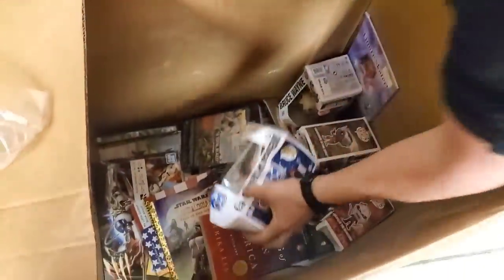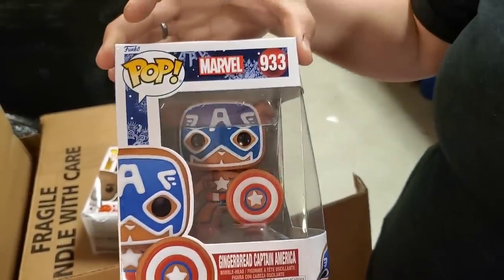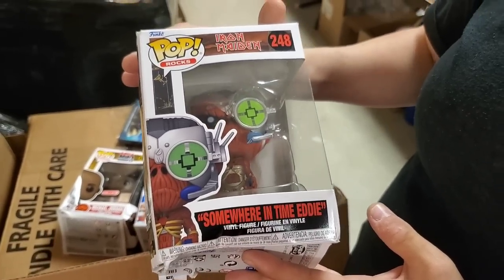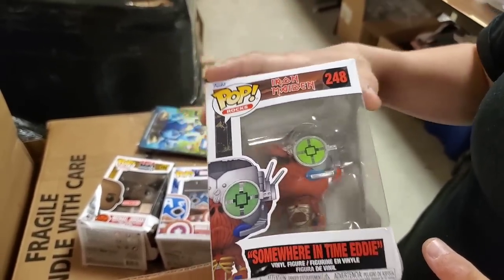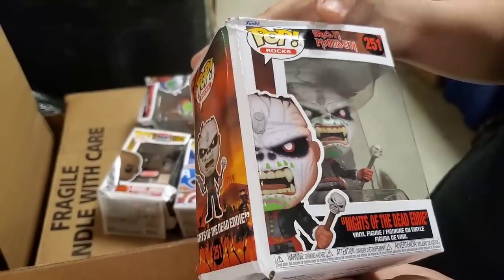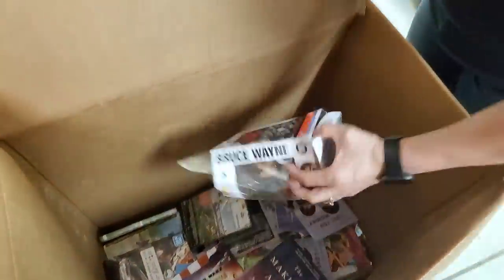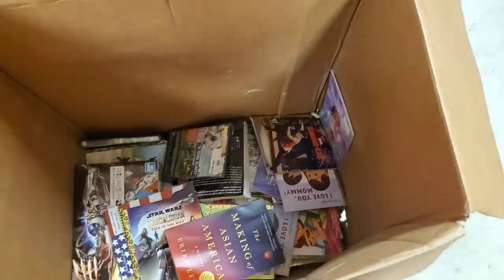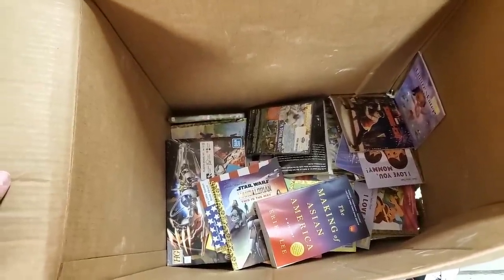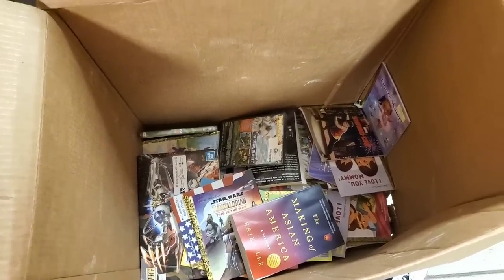What else we got? Rio 2. Still sealed. Gingerbread Captain America. Of course it is. It's a bummer the box is dinged. Yeah. What is this guy? Iron Maiden. Somewhere in Time, Eddie. This one is Knights of the Dead Eddie Iron Maiden. So it must be a show or a game or something. Here's Bruce Wayne. Yeah, these are all rough condition. Somebody might still like them. You never know, Heather. I like the gingerbread Captain America. That's pretty cute.